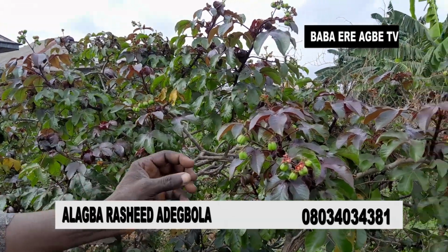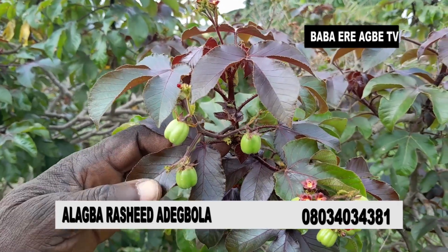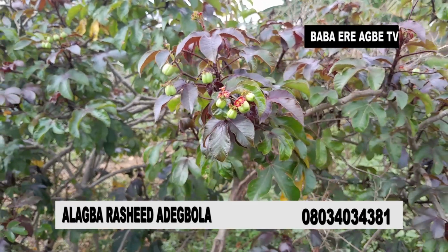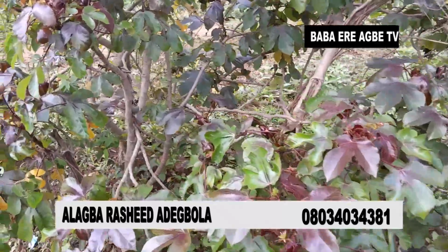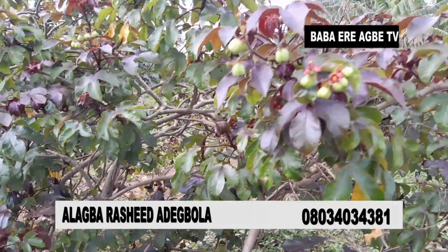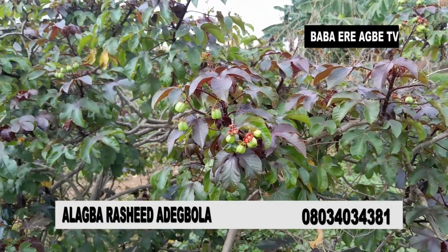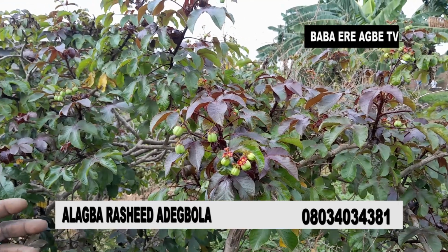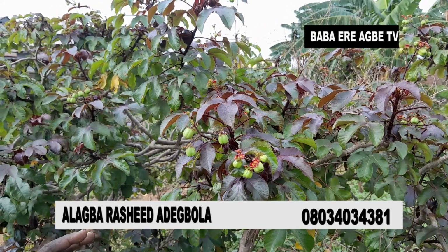If you look at it very closely, this is the time that it is flowering, and the seed is what you are seeing here. To see the physical plant itself, it grows as a tree, and the leaves are pink in color, and that is why they call it lapalapa pupa, the red leaf plant. Even though it is not red, it is purple, but at the same time, it shows a red color like blood.